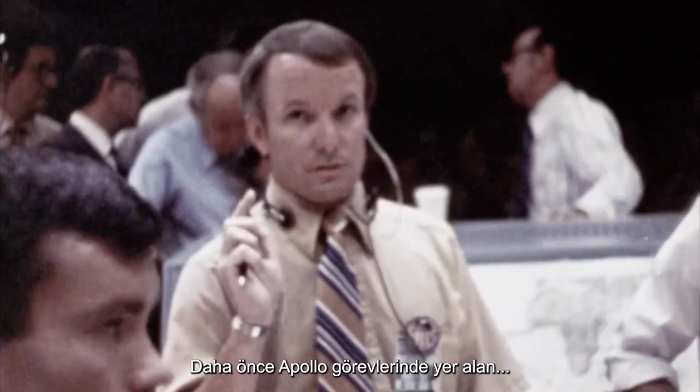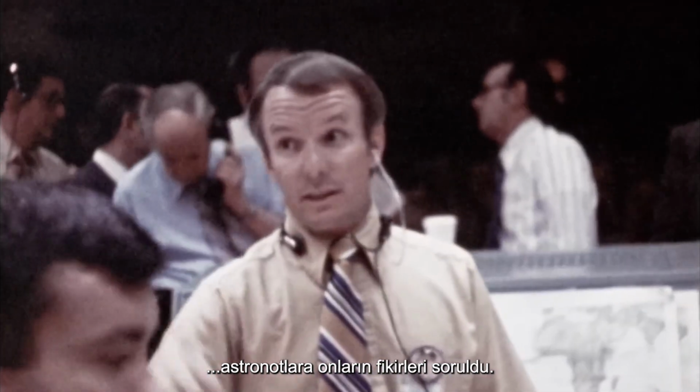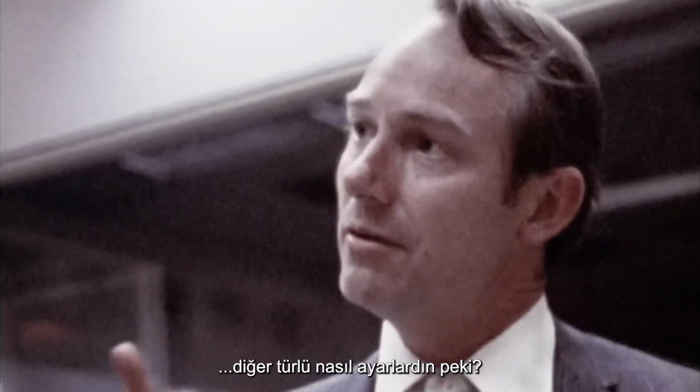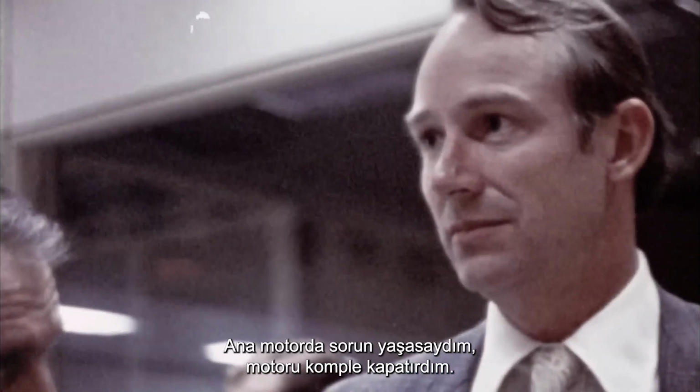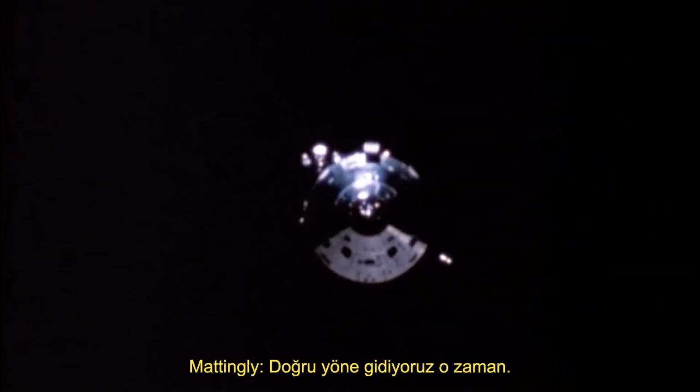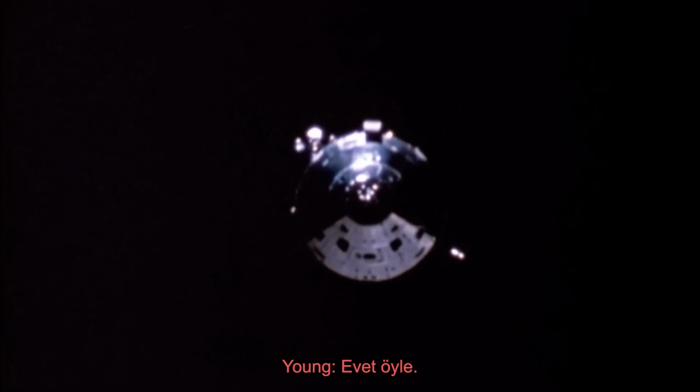They called the astronauts who flew with Apollo missions before to ask their opinion about the situation. So you'd only do it if you had a failure on the primary. Well, how would you ever get the damn thing trimmed then? Well, if I had a failure in a primary, I'd shut it down. Well, we must be going in the right direction then. Yeah, you're going to get there.